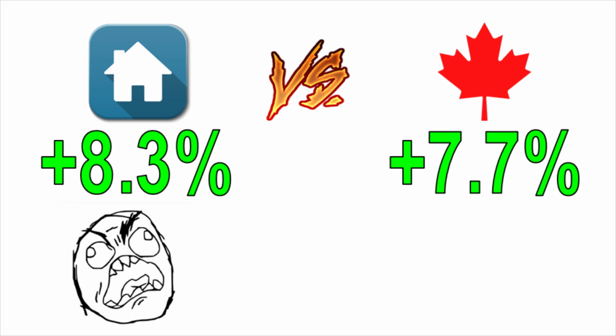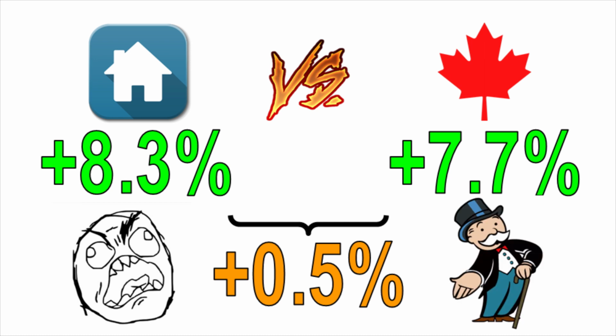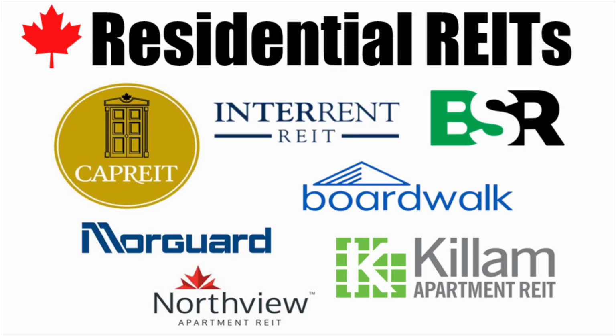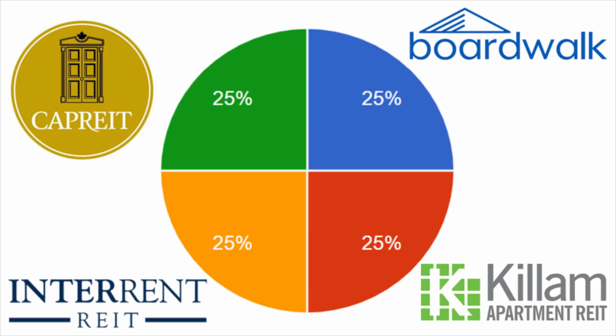So if you're willing to give up 0.5% annual growth to let dedicated property managers handle those headaches for you in an ETF, it's worth considering. Let's talk about the Canadian residential only REITs. Here are all the ones that you can invest in, but only these 4 have been around for at least 10 years, so we'll only use them. We'll do an equally weighted portfolio of these 4 residential REITs.